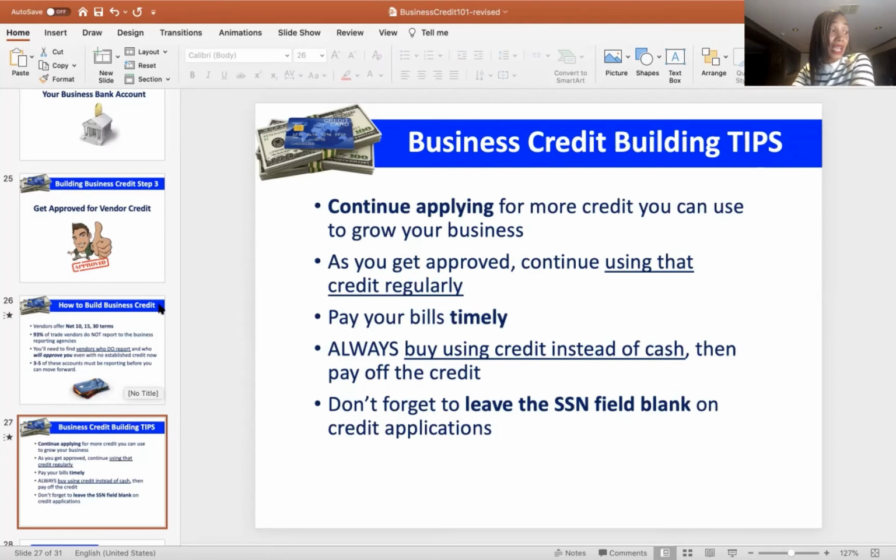Pay your bills on time. Sorry guys, if you hear my dog drinking the water, she must be thirsty. Always buy using a credit card instead of cash, then pay off the credit. I'm big on that, guys. I don't carry not even my debit card. I just want to swipe everything because I'm into points. I want all the points. I even have a card book with credit cards because I'm big with points and flying for free and staying in hotels for free and things of that nature.